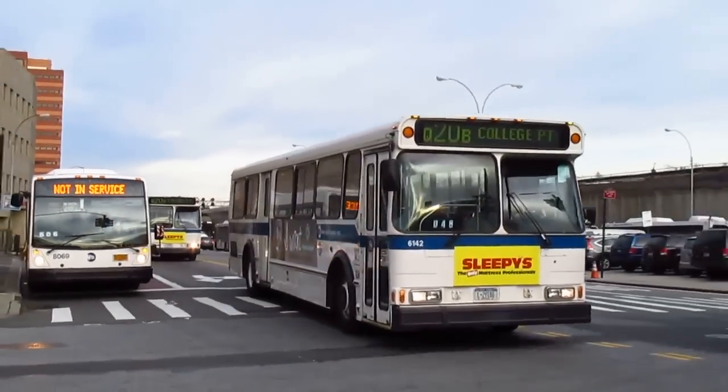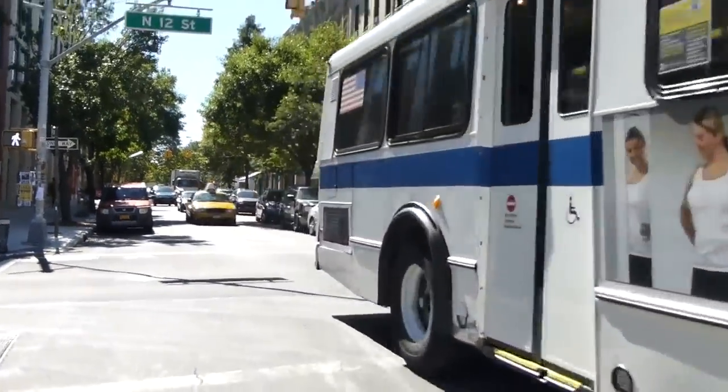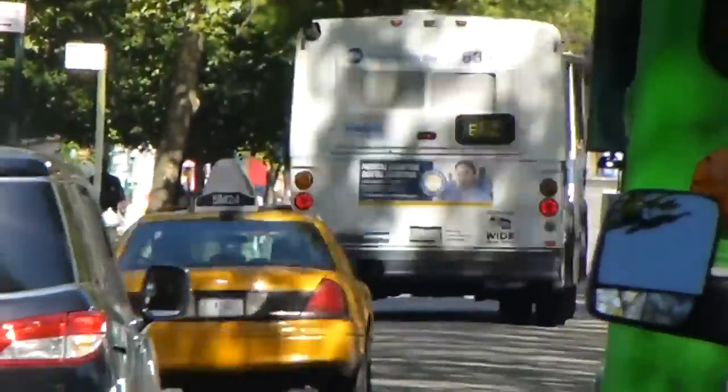And the bus fans, transit fans, as well as myself, were like, holy shit! I mean, the Orion 5 diesel made a comeback to Brooklyn. Now that's something that we haven't seen since the mid-90s. And you know, I took advantage of that like no other person did.